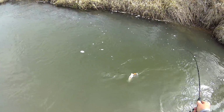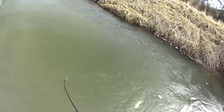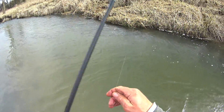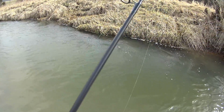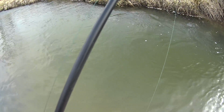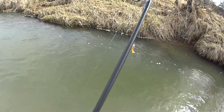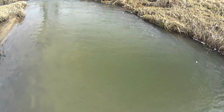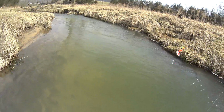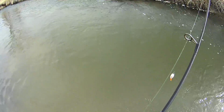There's a fish. Brookie. About 10. He pounced on that. He did get it a little bit deep, but did get it. Oh, Jesus! Can't hold on to that one.